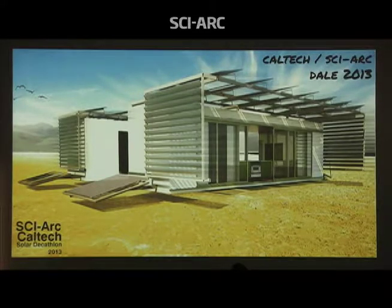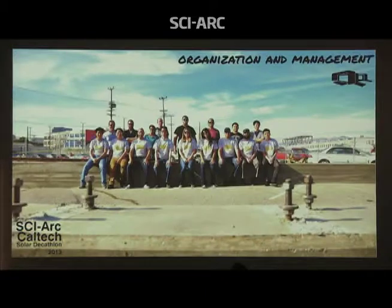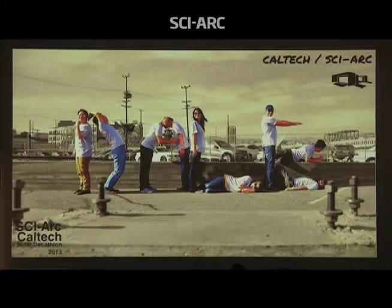So this year, since we built CHIP in 2011, we have to build DALE, which stands for the Dynamic Augmented Living Environment. This is a picture of our team. Actually, at the beginning of the project, by now, we've had over 50 students work on it. We have about 25 core people now, about 50-50 from Caltech and SCI-Arc, and it's all students who are doing this, which is very exciting. And we just like to have fun, but also work hard.